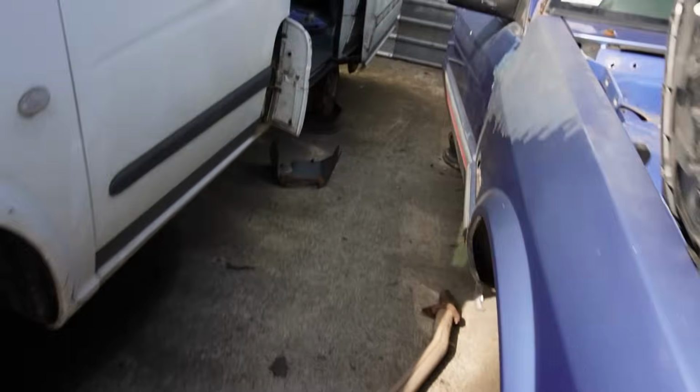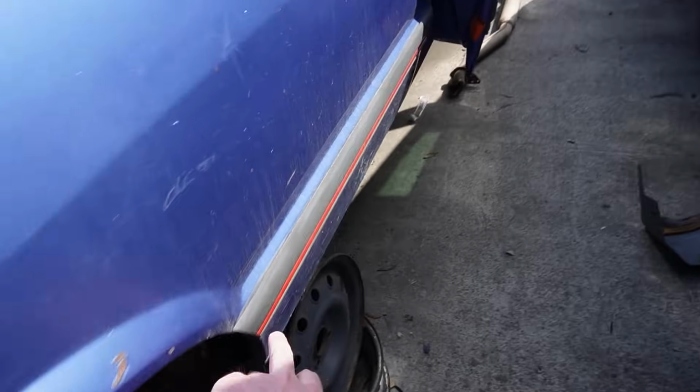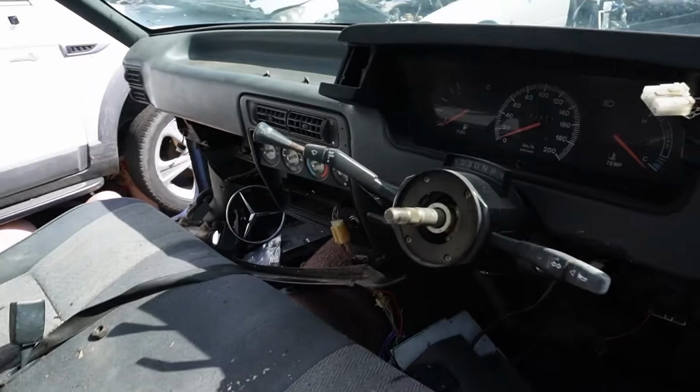I think Australia has the upper hand on this part because not only did we get LSs here, but we also got Barras. I think that we're better than America in that sense, with options in engines. But here we have, if I'm not mistaken, an XG Ute. I believe it's an S-Pack as well because it's got this red pinstriping here. But this looked to be a 4-speed column shift car.